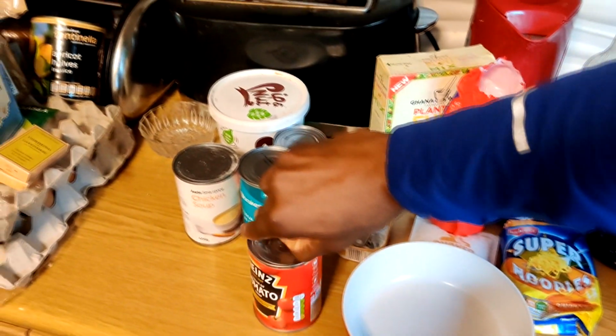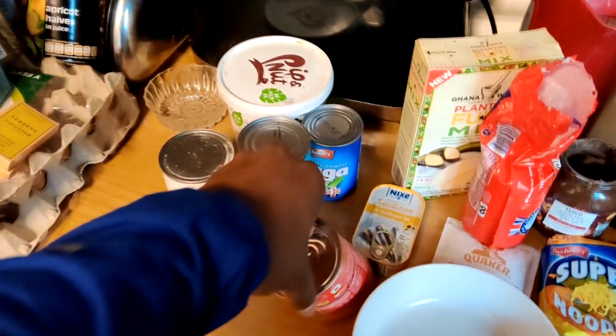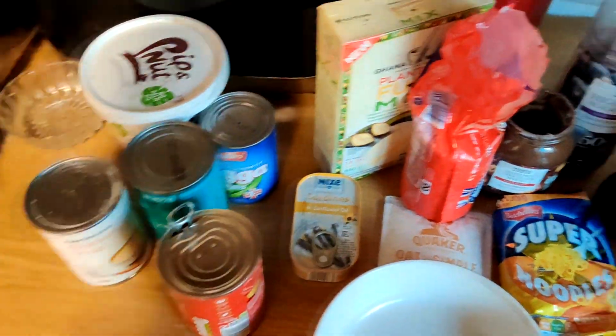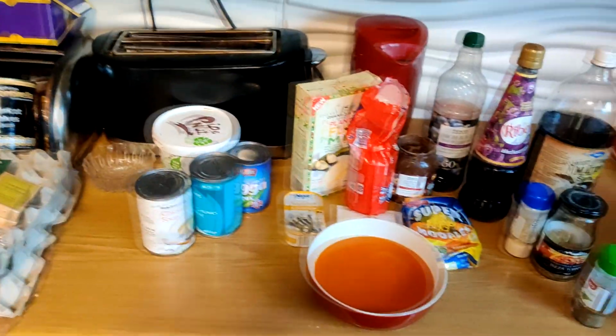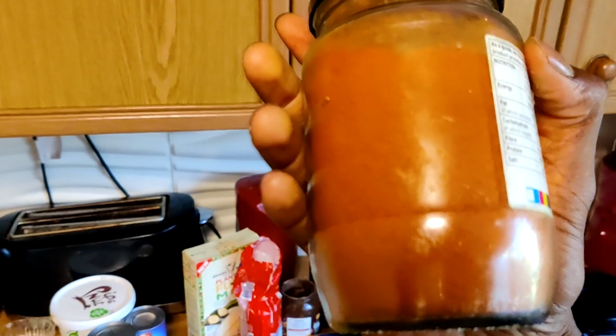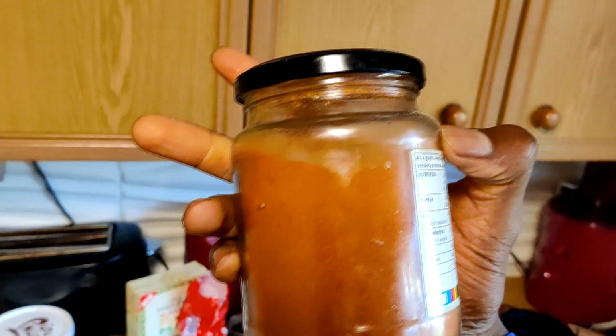Alright, let's test my multitasking abilities. Let's try this with the opposite hand. Okay, let's pause this. We've emptied out the can and it is cream of tomato soup. I don't even know what this is. Some chili powder of some sort. We'll give him like a spoonful and we'll see how he gets on.